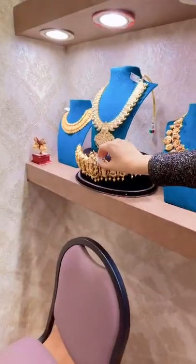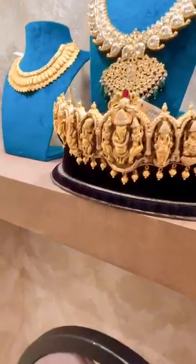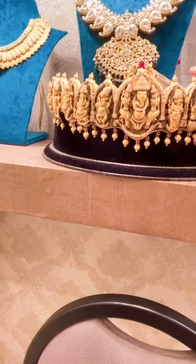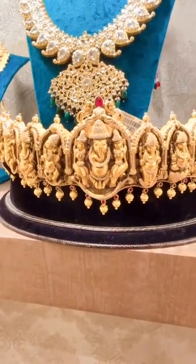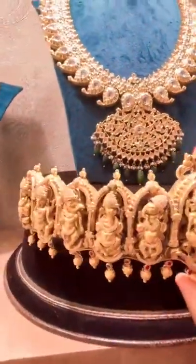Also, look at this beautiful belt. This is so stunning. Let's take a closer look at that belt. How do you like this? Obviously this has your Ganpati. It's kind of like having a Ganpati motif to it. So, 5 layered on each side with a complete Ganpati mala.